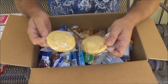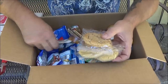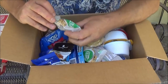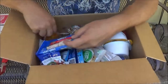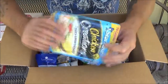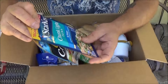Okay, we've got some sugar cookies. That looks like some kind of sugar cookie, maybe oatmeal, I'm not sure. So we got these little pretzels, little things here. We got some peanuts, Pop-Tarts. Got a couple of these fruit cups, peaches. We've got some crackers. What else we got in here? Oh yeah, heck yeah. We got Starkist Chicken Creations and Chunk Light Tuna in water.